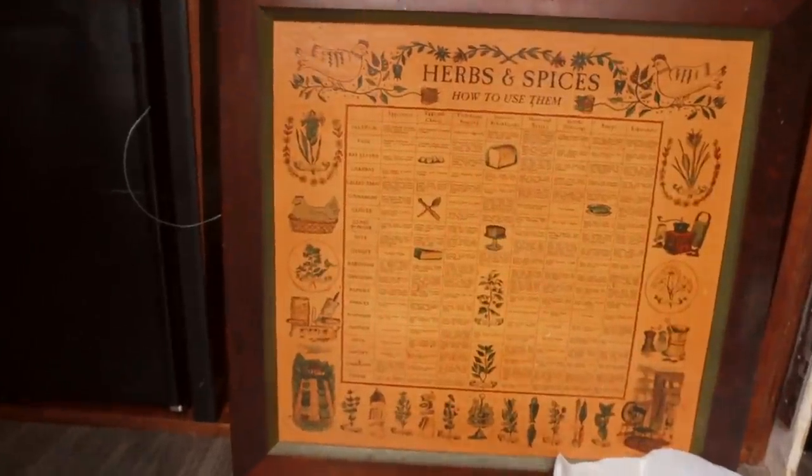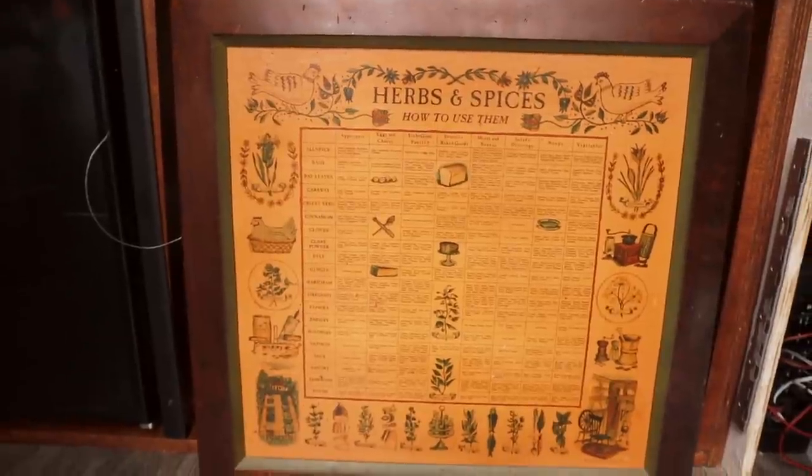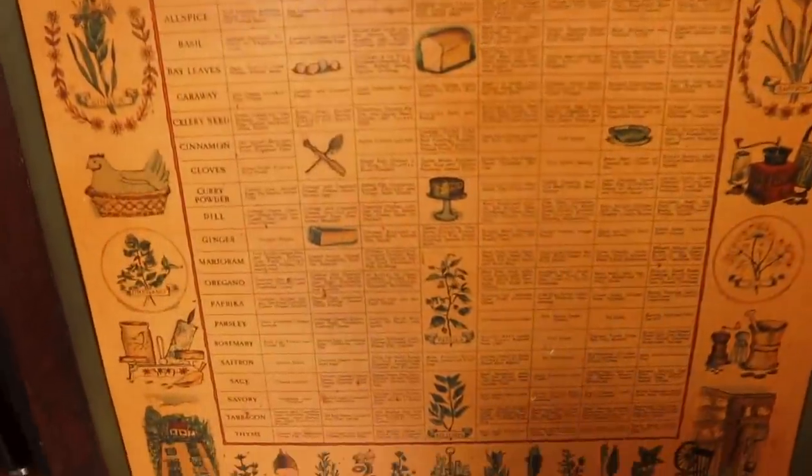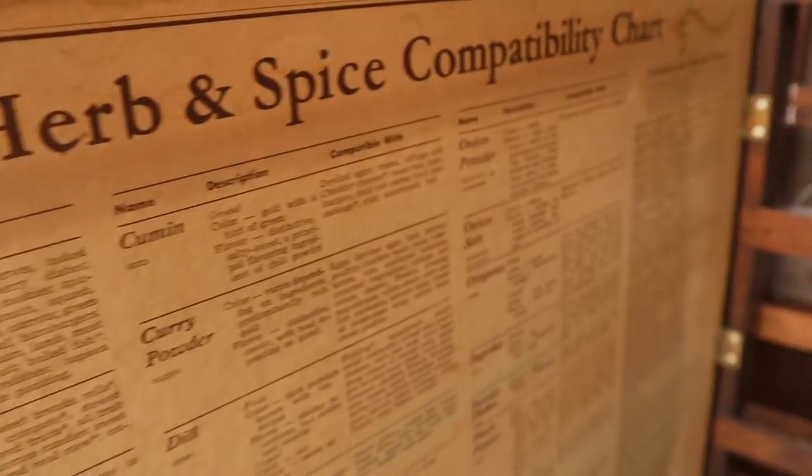Ta-da, you guys. This right here is my grandmother's old spice rack, and she had this hanging in her kitchen when I was growing up. It had all of her herbs in here. Look at this thing. It's got this really cool herb and spice compatibility chart. I grew up in my grandmother's kitchen, watching her cook all of her Puerto Rican food, and that's truly where my love of cooking started. I didn't realize that till later in life when I went to culinary school, but I have to thank my grandmother, Matilda. I love you very much. God bless your soul. She raised me for 3 years, actually.